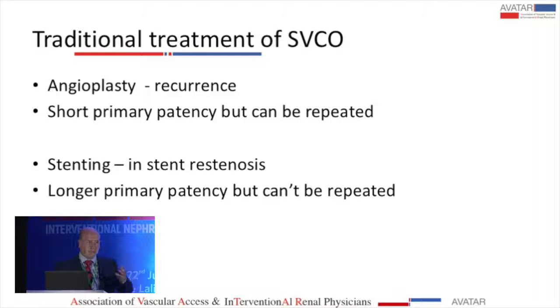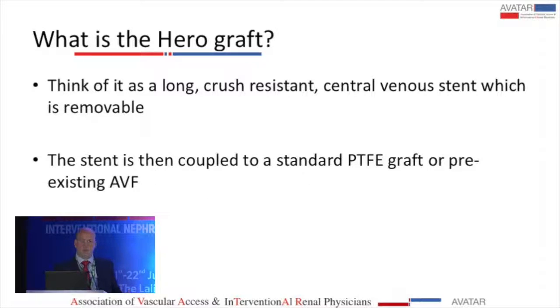And in fact, the majority of these are going to fail anyway, but we do have long-term patency with a repeated plasty protocol. And we've got people more than 10 years out who are just having repeated plasties on schedule. So it can work. So what's the HeRO graft?